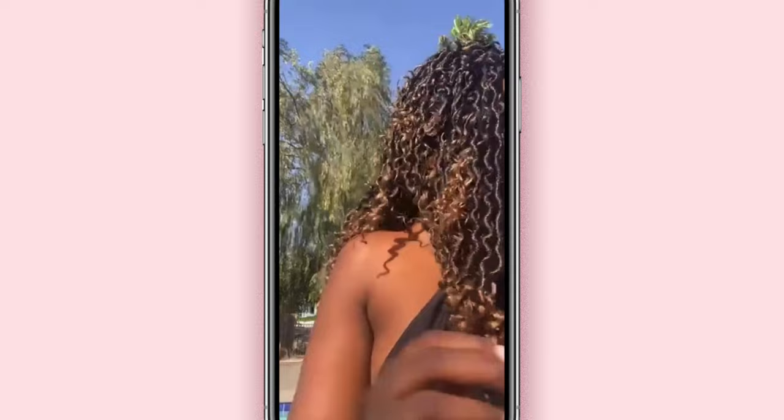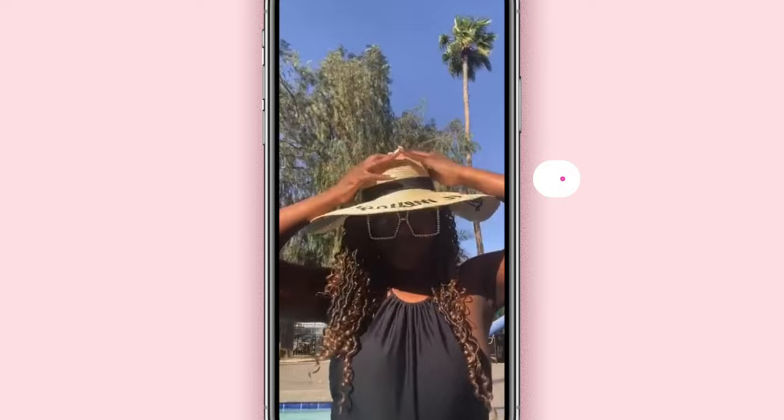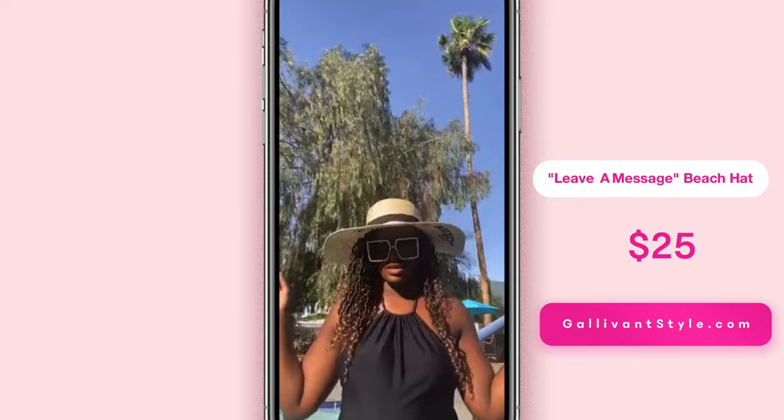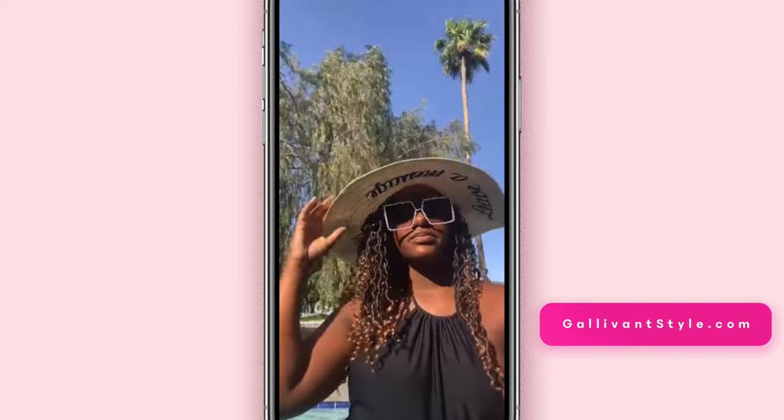One thing that I do want to show off before we get into the sunglasses. Actually, I think I have a couple things I want to show off before we get into the sunglasses. But this Leave a Message beach hat, so gorge. You need it for your next vacation, like, immediately. And I just got my hair done yesterday, and I was worried that this wouldn't fit over my big, beautiful hair. But it does. And it's going to keep all the sun away.